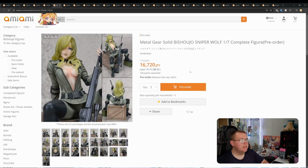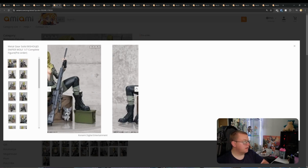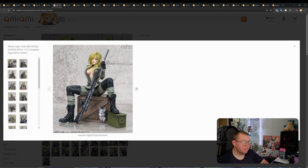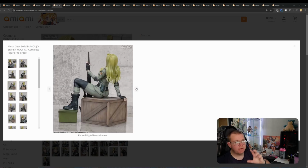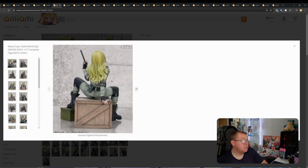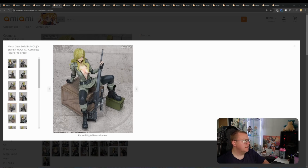Metal Gear Solid Bishoujo Sniper Wolf, 1/7 by Kotobukiya for 16,720 yen. April 2025 release. So Kotobukiya doing more of this Bishoujo, turning male characters into females. I like it a lot actually. I've not played the Metal Gear Solid series, so I can't say if I recognise the character in terms of the male counterpart that she's based off of. But I am well aware enough of Metal Gear Solid to know what it entails: military actions, mercenaries, that sort of stuff, and Spec Ops.